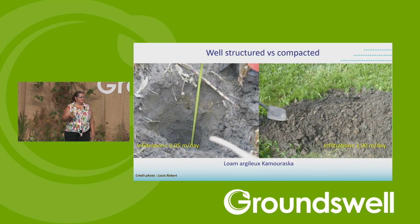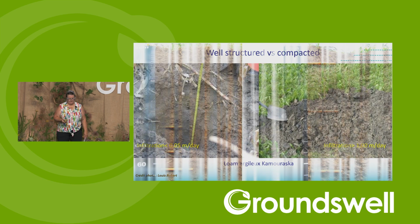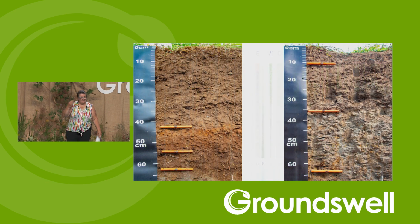So that shows that within the same series of soil, depending on the management practices, we can go from a very compacted soil to a very healthy soil. We can go from a soil that will need a lot of human intervention to be able to produce, to a soil that will be able to produce by itself a lot of grain and so on. And I'm going to talk about that tomorrow.